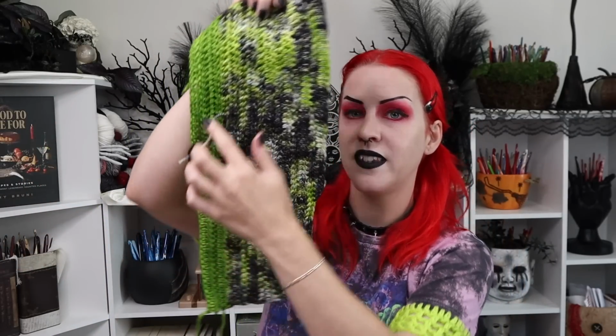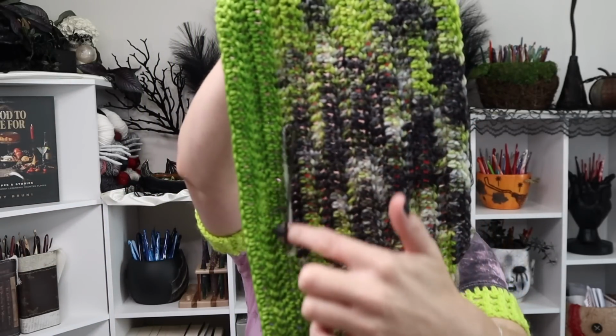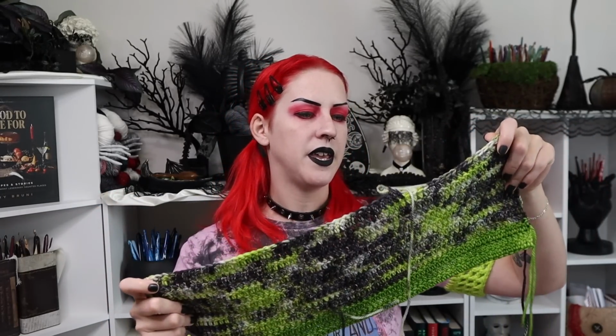And then we have this section right here, which is called Avocado. So this is the bottom of the cropped cardigan that I'm making. I probably could have gotten a lot further on this last night if I didn't split my time between 3 of them, but totally worth it.